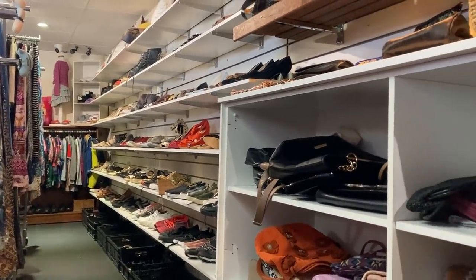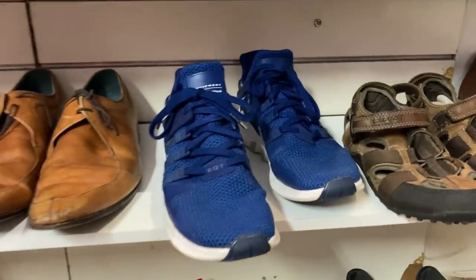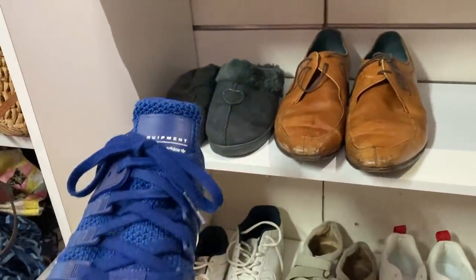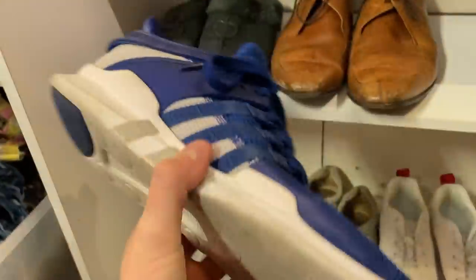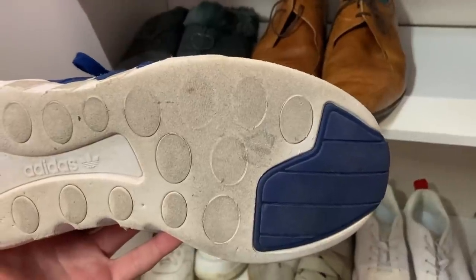Hey, had a quick look at the shoes. You guys know I'm always checking for the shoes. These are a really cool pair of men's Adidas Equipment blue, I think they were a US size 10. So everything was talking to me. Had a look at the prices, you'll see in a second, and they were $14. So I'm sort of on the fence about that, but this was the concern. The soles, for me, had way too much wear.